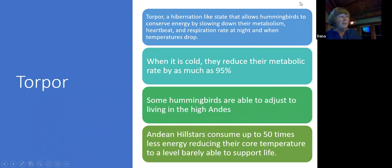Now, torpor. Think what happens at night to a hummingbird. All day long, it's beating, and it's consuming all this energy-laden nectar that is gathered. But it can't do that at night. I mean, it couldn't store up that amount. So they go into this hibernation-like state that allows them to conserve energy by slowing down their metabolism, the heartbeat, and the respiration rate at night, particularly when the temperature drops. When it's cold, they can reduce that metabolic rate as much as 95%.